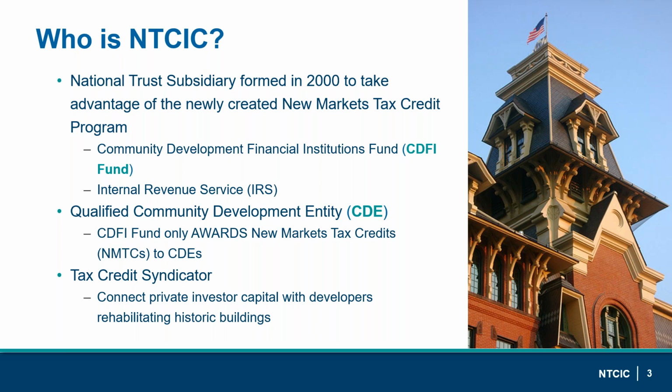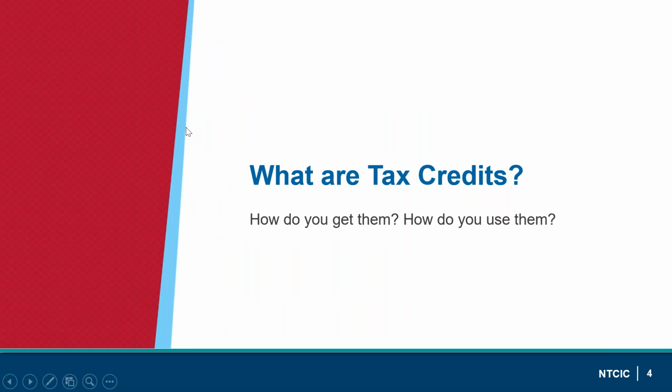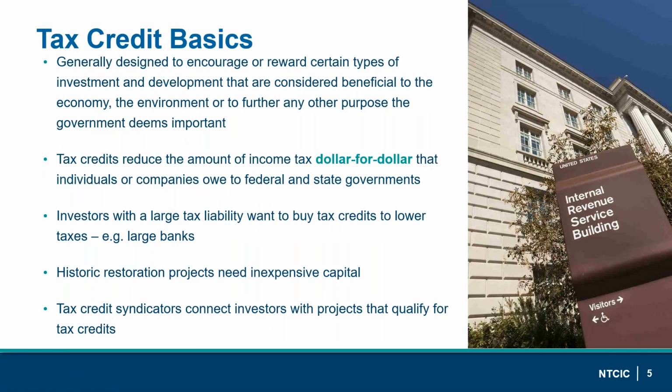So I'm going to start with a general discussion about tax credits because there are many different kinds of tax credits at both the state and federal level. These tax credits are designed to encourage and reward certain types of investments and development that are considered beneficial to the economy, the environment, or to further a purpose of a particular state or the federal government.